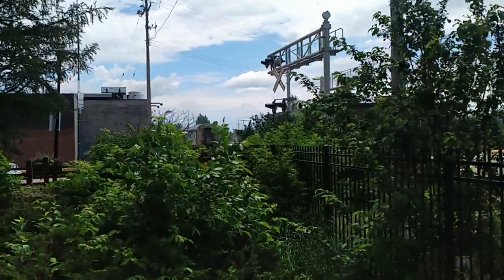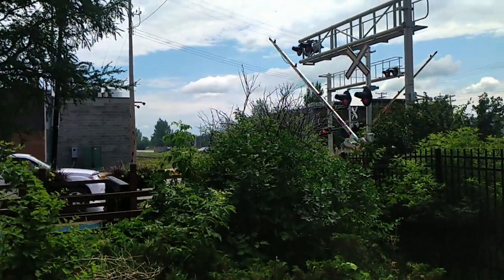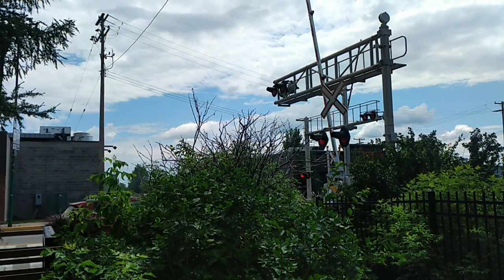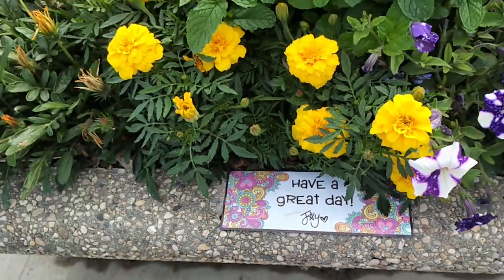The crossing on Main Street here does have arms. You'll see those coming up in a moment, but there can be trains that are rather long, and so there's something for you if you're walking too. Yeah, the cars have to stop, but Dauphin has a pedestrian underpass for the railway. That's kind of cool because there's not a lot of those around.